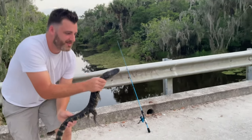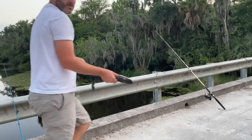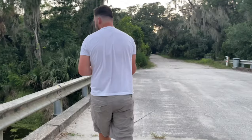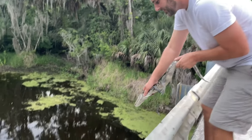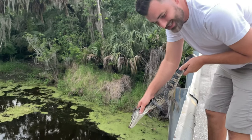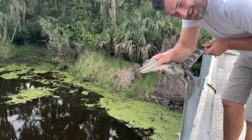Let him go. Come on. Let's put him in the water, okay? You ready? I'll put him down. No, you can't hold him. Here, come watch. Say bye. Nah, he doesn't want that. He doesn't want to eat that. Say bye-bye. Bye.